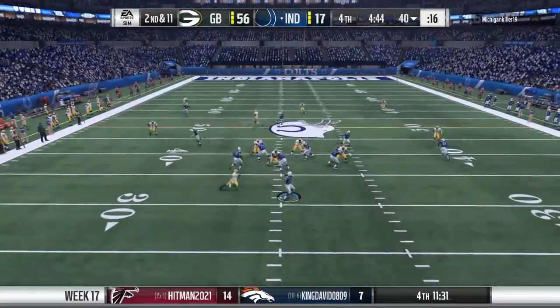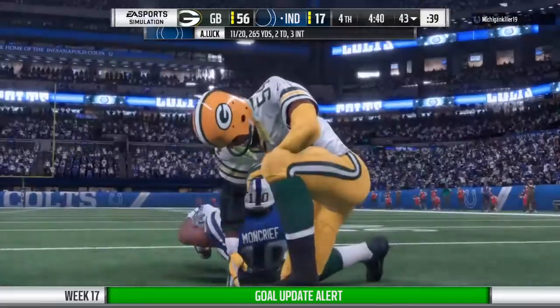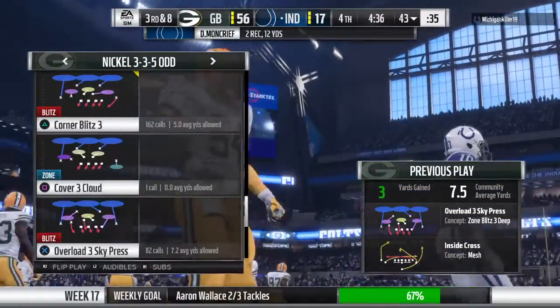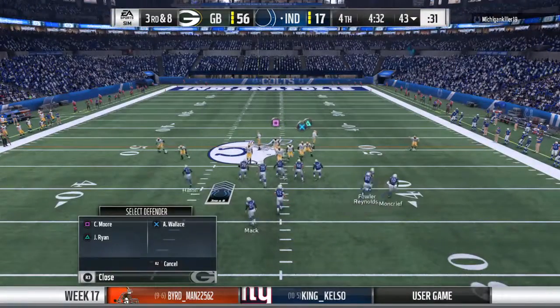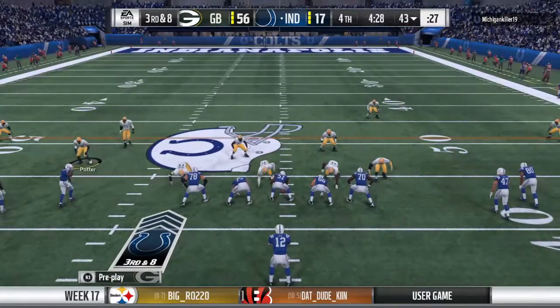Now Luck. Over to the right side, caught by Moncrief. And he'll get up to the 43-yard line. Only 3 yards on the catch. It's third down. The Colts on third down. They've hit it 50%, 3 of 6 to this point. This is 3rd and 8.